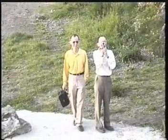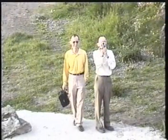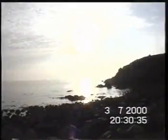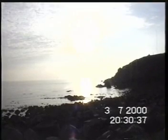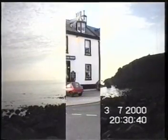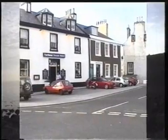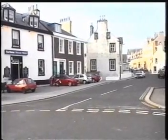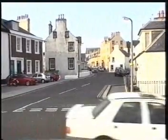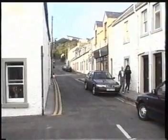John and Peter down there. And after that lovely sun sheen glistening on the waters, we're going to take a look round Portpatrick.